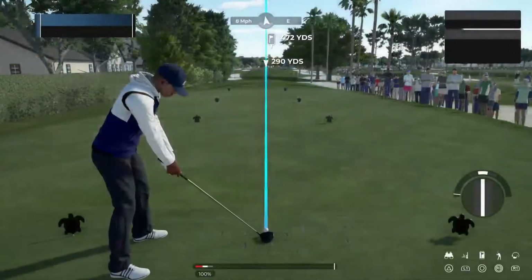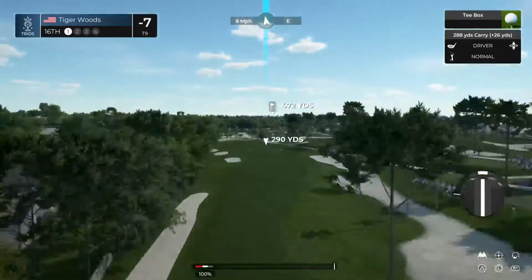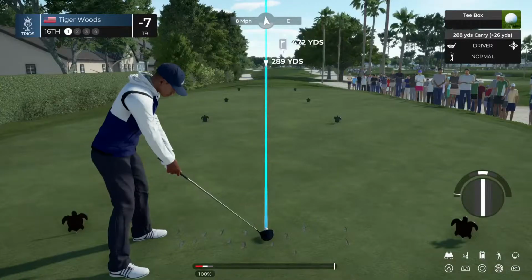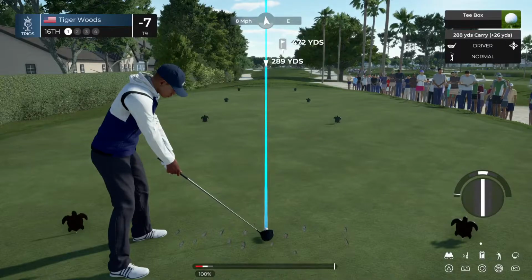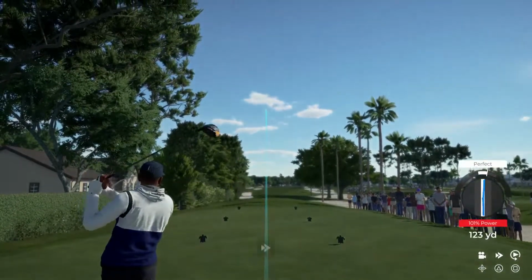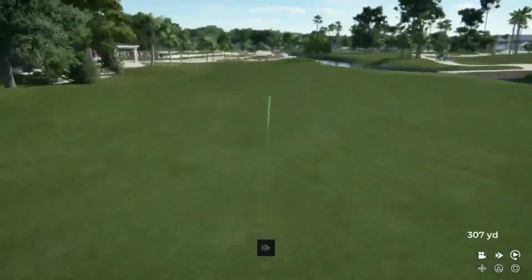Just a few holes to play. Let's see how you handle the 16th hole. Tough tee shot here. Bunkers left, water right. Find the fairway or else. You're going to put your foot down. This is as good a time as any.